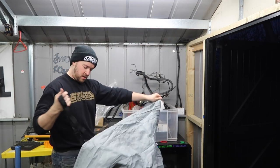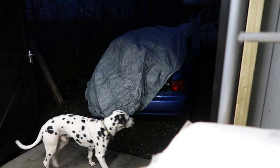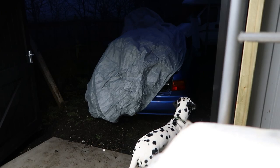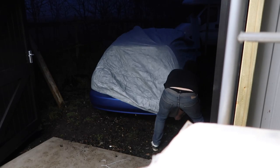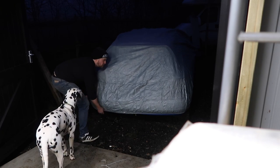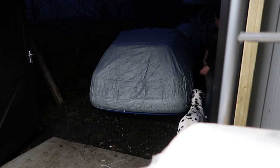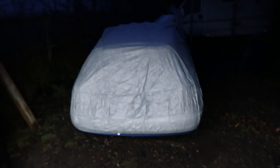Oh, look, it's like a tent, I guess. Oh, I've got it on the wrong way up. Fucking hell. There we go. Fucking lovely. Oh, I've broken it already. Oh, well, at least it shouldn't blow away. We just have to put our faith in Halford's car cover for the car not getting fucking wrecked. But there we go. Car cover basically on.